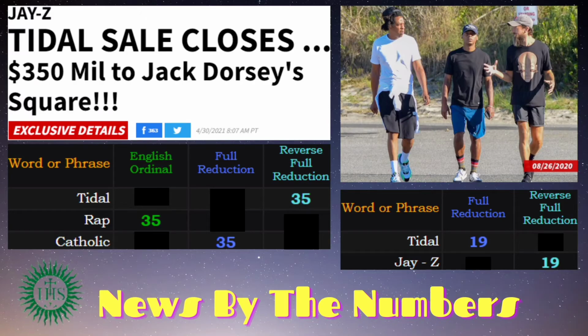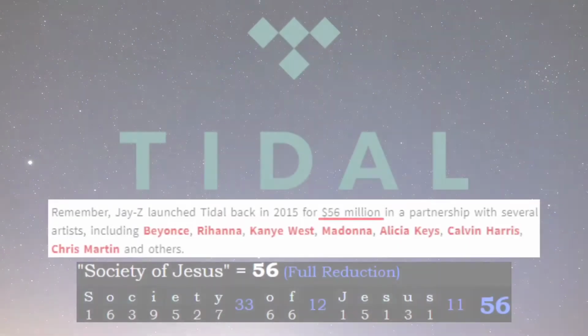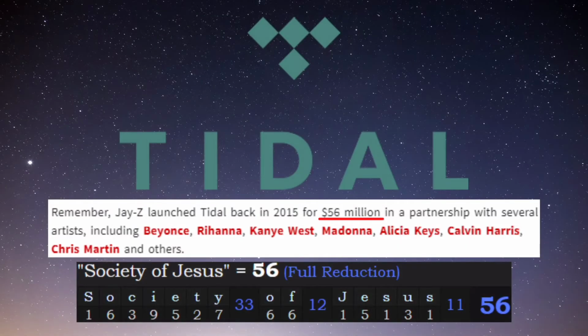Next, you can see that Tidal, again in the article, it stated Jay-Z launched it back in 2015 for $56 million in a partnership with several artists. And again, we have the artists listed below. Why is that 56 crucial and why did they bring that up? Well, again, the Society of Jesus is the one behind all of these planned rituals. And again, the Society of Jesus operates out of the Catholic Church, hence why we mentioned Catholic earlier.